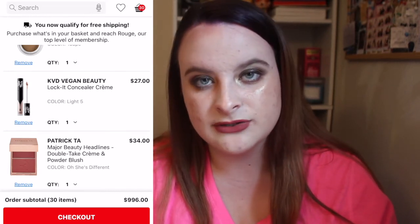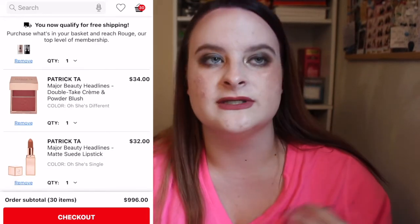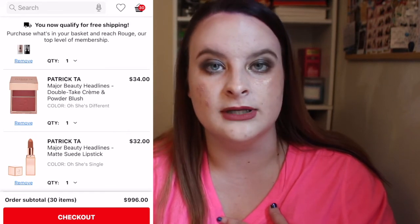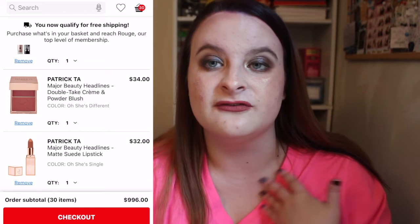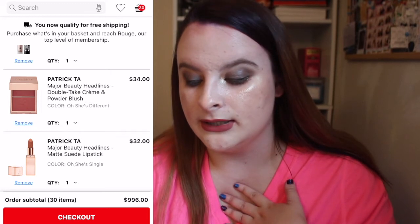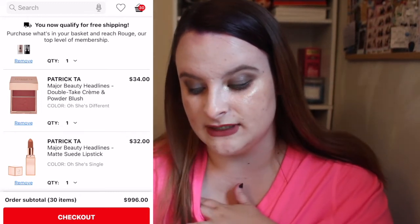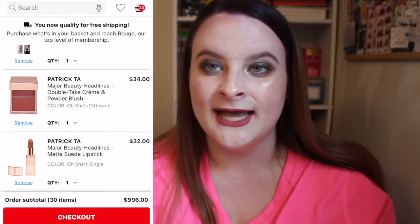I would buy the blush duo from Patrick Ta in the shade Ooh She's Different. So it's a cream and a powder mauve tone blush. That would be something new for me. Well, not the mauve tone blush, but the fact that it's a cream blush and a powder. It's Patrick Ta, so it's bougie. But yeah, that would be something different for me. And then also this lipstick I've had saved from him in Ooh She's Single, because I really like that shade.